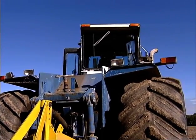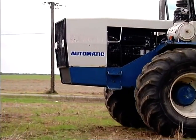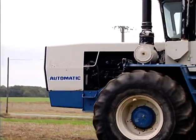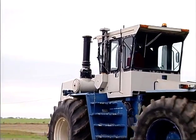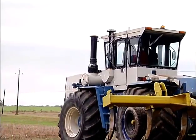Automatisk växellåda, vit huv och blå häck. Tydliga tecken på att det är en Ford. Vi är i Frankrike, i Chill. En timmes körning från Paris. Företaget tillhör Patrick Jobert.